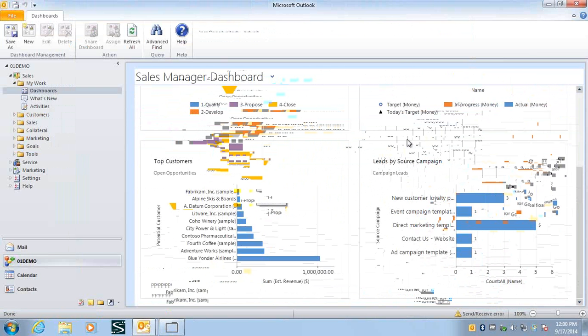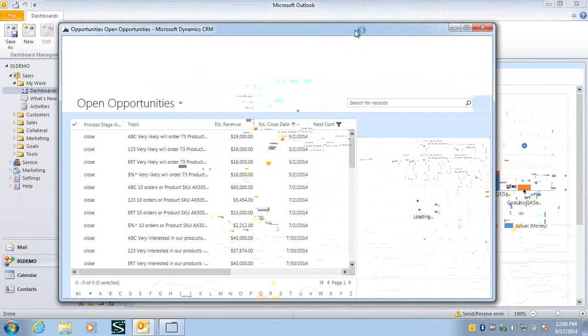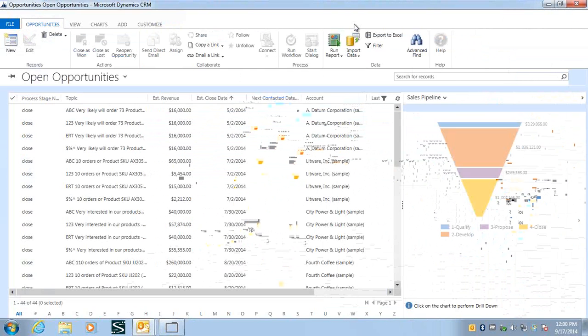If we go back to the sales manager's dashboard, what I'd like to look at for a quick second is the pipeline. As a sales manager, this gives me access to real information. If we click on the pipeline, there are all the company's open opportunities. I can sort these by division, by individual, by close date, by different groupings. I can look at them by stage.